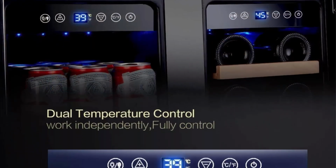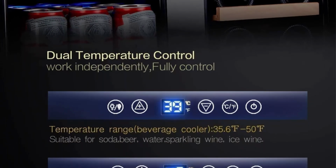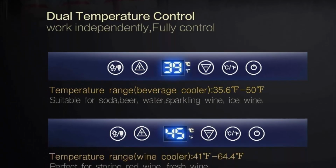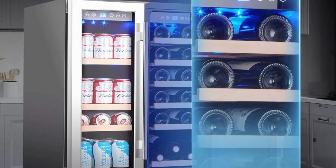Built-in or freestanding installation. Thanks to the stainless steel front vent, you do not need to leave much space for heat dissipation when built in under your counter. With its fashion look, it would catch your eye easily while it is freestanding in your living room, office, etc. Adjustable feet help you to make the unit stand horizontally.